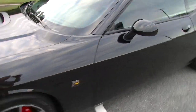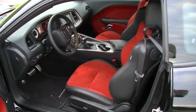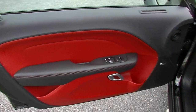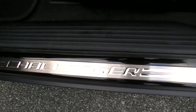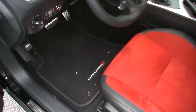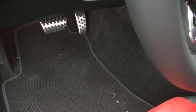Take a look at the inside here real quick. That's the red Alcantara interior. Got your little bumblebee right there. Got the red door panels. Got the red stitching right there on the console, which is really nice. Also got a special Mopar interior appearance package, which gives you these sill plates here already installed, and also some nicer floor mats and a matching trunk mat to go with it, and also the pedal kit down there.